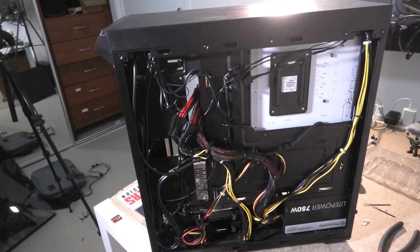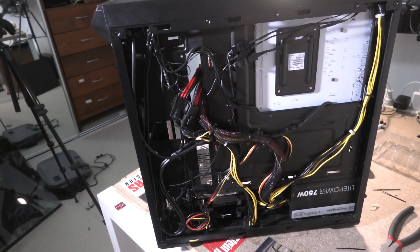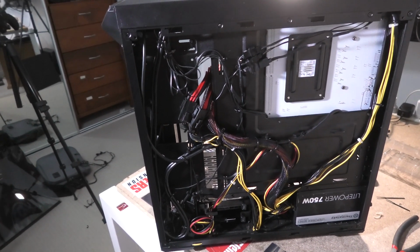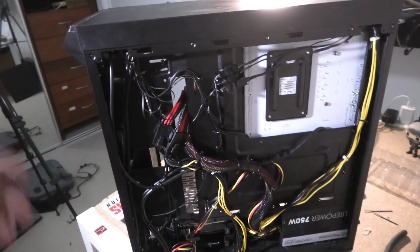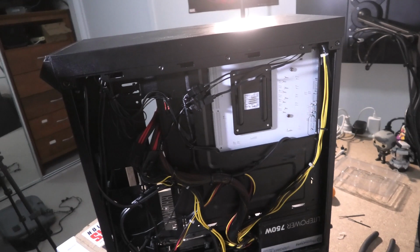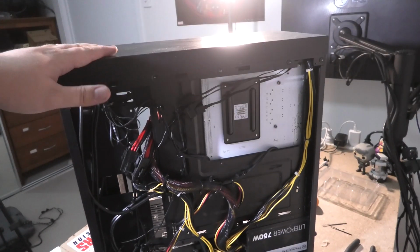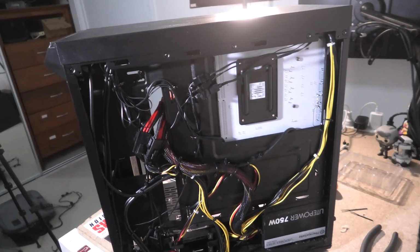It's very much like myself, pretty on the outside and ugly on the inside, because we all know that's a joke, it's not true. But yeah, this is the thing. When you're building on a budget, this is the sort of thing you have to do. You can have an aesthetically good-looking computer on a budget. This is a cheap case. This is like a $70 case. It did come with 3 RGB fans out of the box.